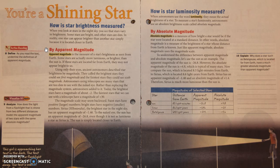Using only their eyes, ancient astronomers described star brightness by magnitude. They called the brightest stars they could see first magnitude, and the faintest stars that they could see they called sixth magnitude stars. Astronomers using telescopes see many stars that are too dim to see with the naked eye. So before the invention of telescopes, you wouldn't have been able to see them at all.